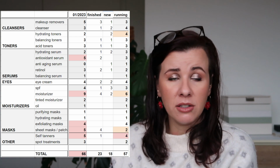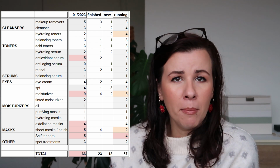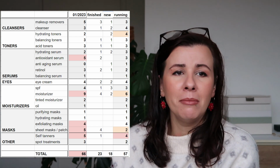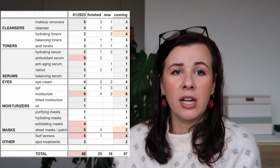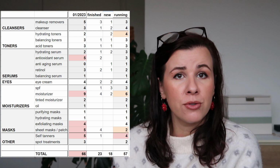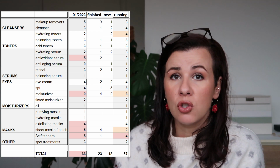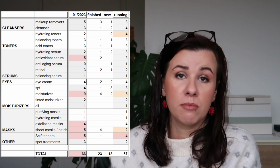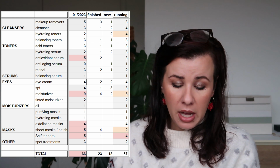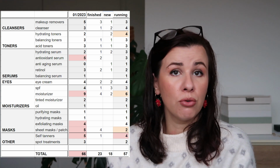Moisturizers was a category for me to work on, and this is because I had 9 of them, many minis, and I still have many minis, but it's also a category that I don't use that often because I only use regular moisturizers without SPF at night. So I don't need to have a lot of them, just as much as my SPF, let's say. So I had 9, I managed to finish 4, but I also got 2 new ones.